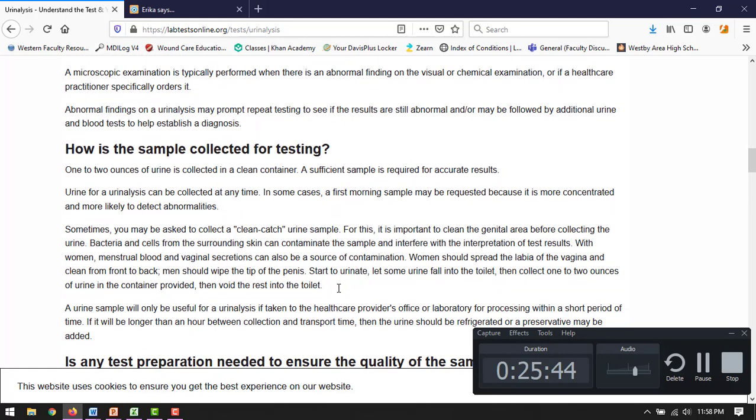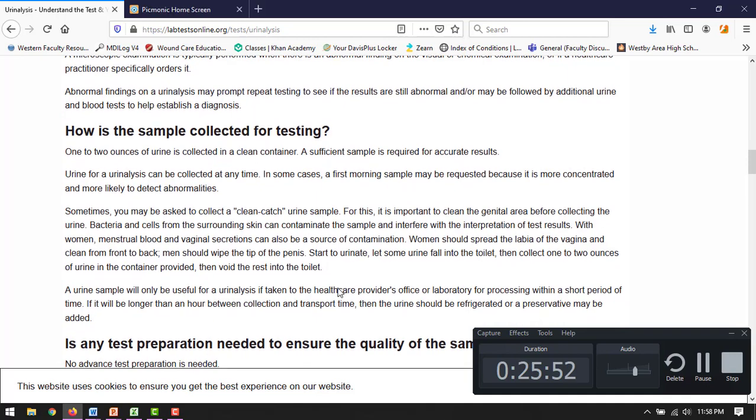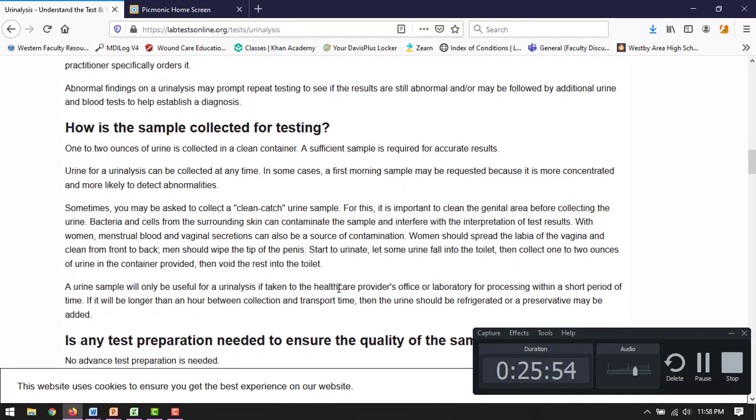See here, it says 1 to 2 ounces, so that's 30 mLs to 60 mLs, but you can just test a very small amount. Here again, it states a first morning sample may be requested because it's more concentrated and more likely to detect the abnormalities.